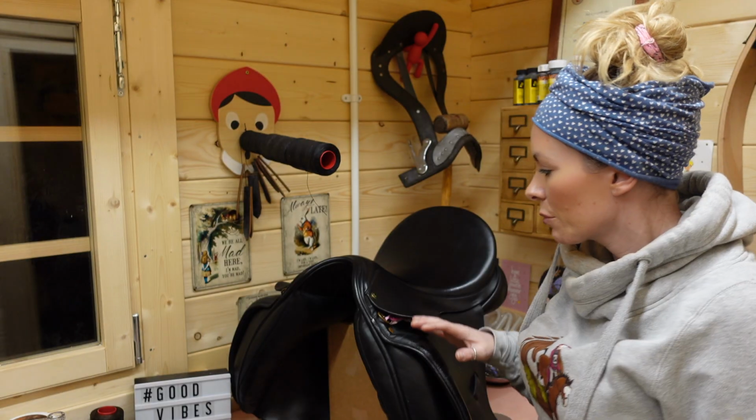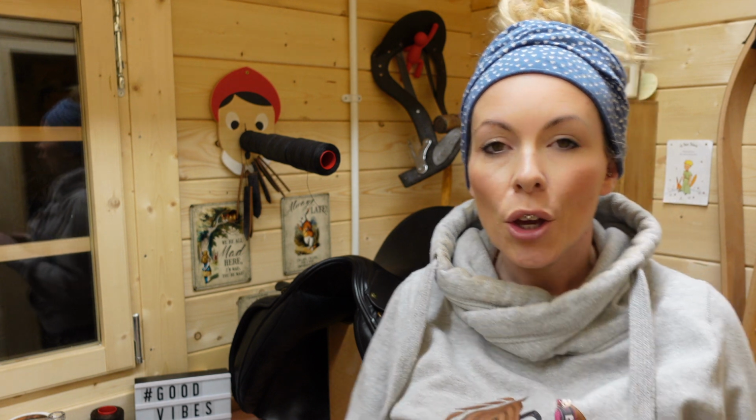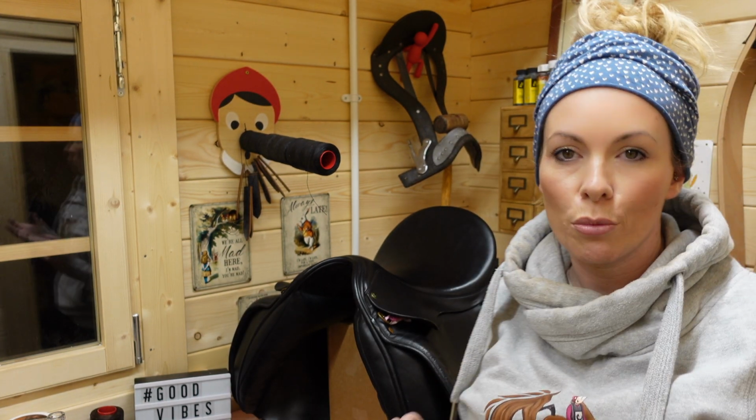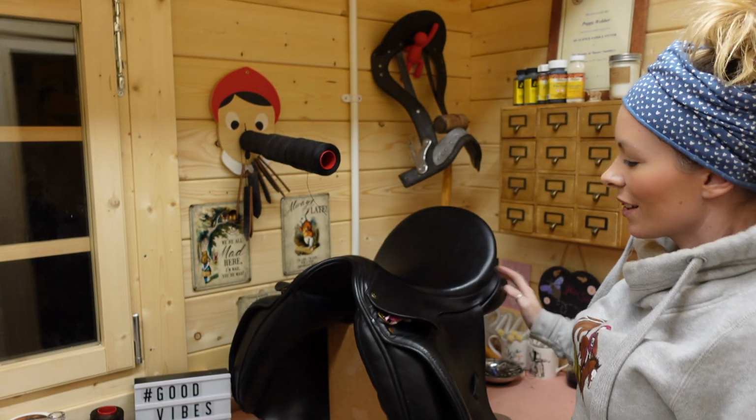For example, we can sometimes get these on the Frisian horses who are really uphill, but they need like an extra inch in the rear gusset. That's all doable if you go from new. But again, looking at the standard one today, standard rear gusset, standard front gusset, all really adaptable, loads of room in there for your saddle fitter to be able to change it and tweak it.